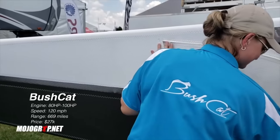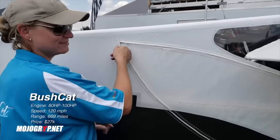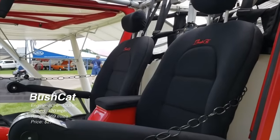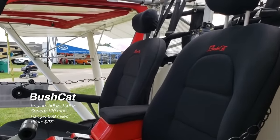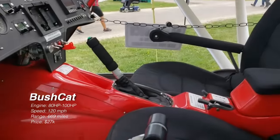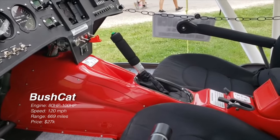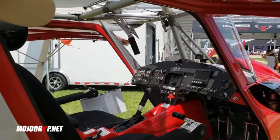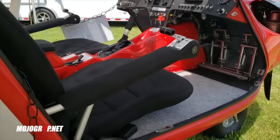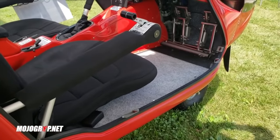Kits for this aircraft start at only $27,000. If you decide to build on your own, expect to spend roughly $70,000 for a finished airplane. And if you have the factory build one for you, you're looking at about $80,000. The best part about the BUSHCAT is you can build one in about 250 hours.